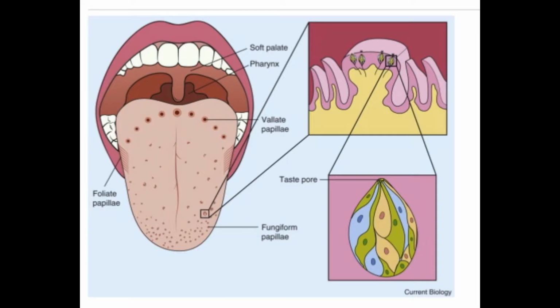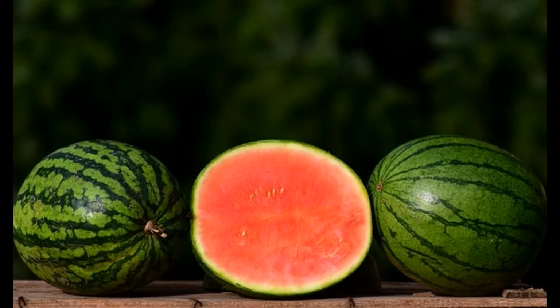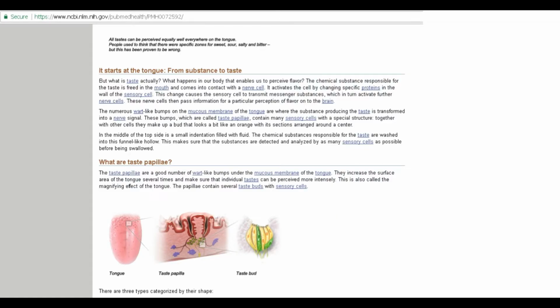Substances are freed in the mouth and come into contact with nerve cells. It activates the nerve cells, and these change specific proteins in the wall of the sensory cell. This change causes the sensory cell to transmit messages about the substance. These in turn activate further nerve cells, and these nerve cells then pass information on, and this forms a particular perception of flavor in the brain through the pattern of activation.